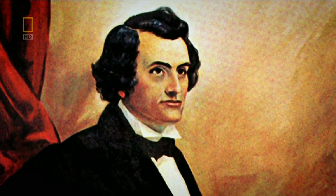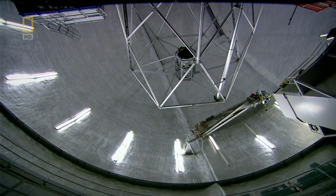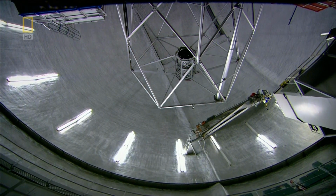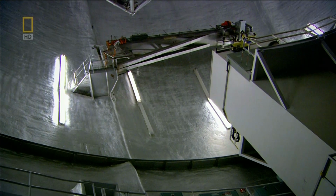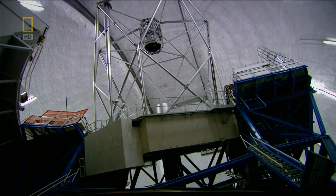Gorrie doesn't cure yellow fever. That comes later when people realise the role mosquitoes play. But he does pioneer refrigeration, which revolutionises our lives, and now plays a vital part in the front line of astronomy.